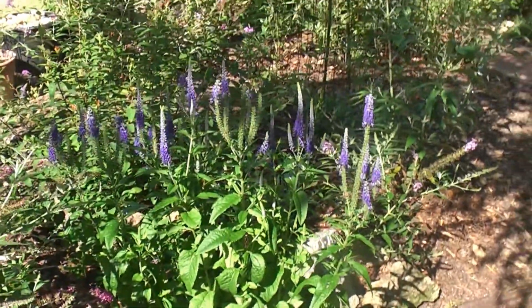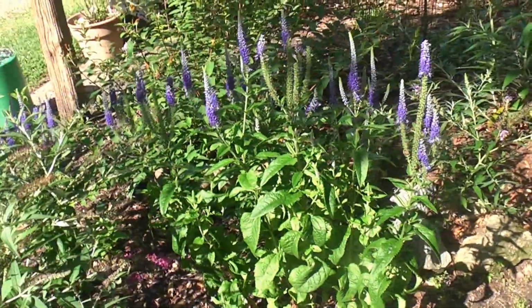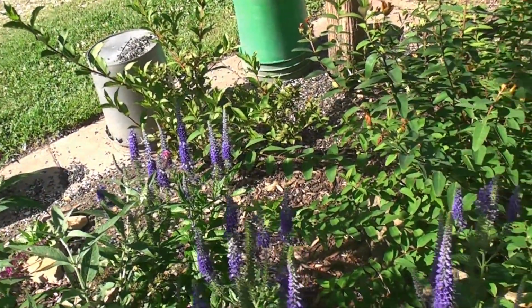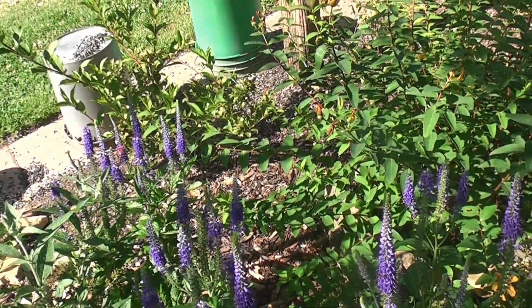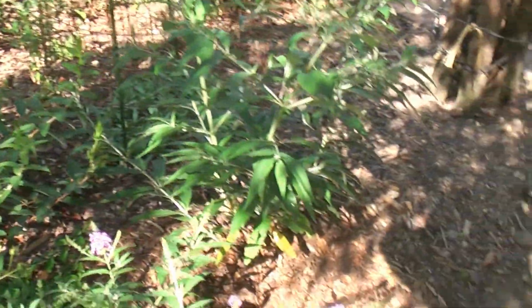Here's our Sunny Borders Blue speedwell, looking pretty good. I got quite a bit of it. It's over on this side of the pathway and over here, and it continues on to right there. Again, in years past, it's done well pollinator-wise. This year, not so much.